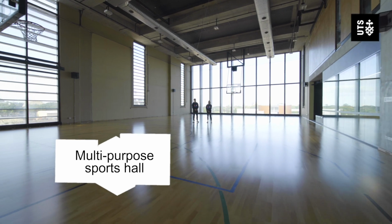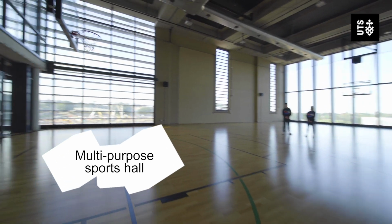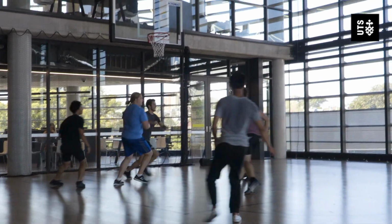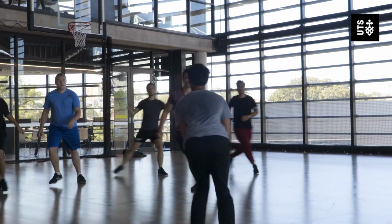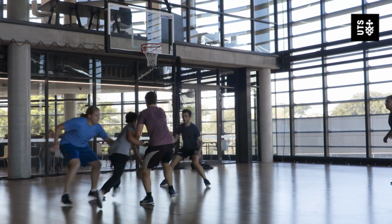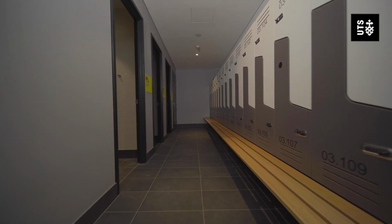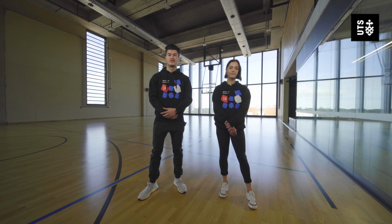The sports hall is also on this level. This is a versatile space used for teaching, performances, events or indoor sports such as basketball, netball and volleyball. The change room and showers are just outside and as students we can use this space when it's not being used for teaching.